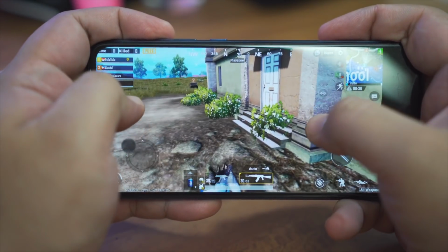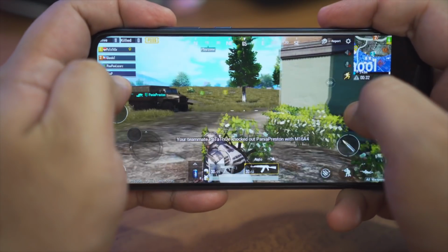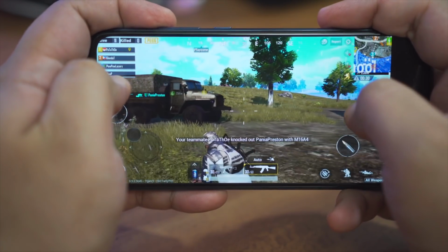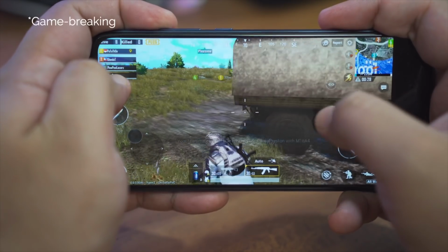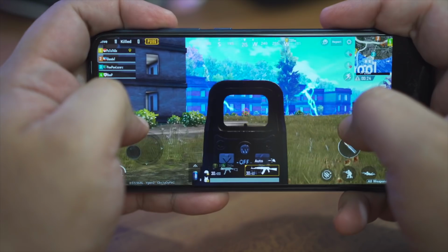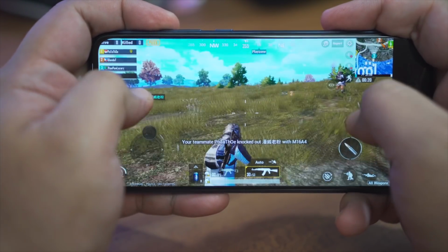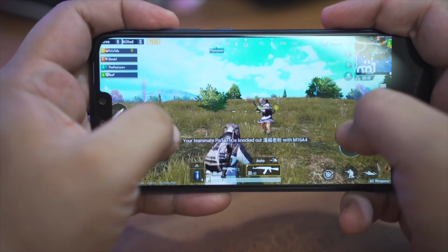We were able to get an average of 29 frames per second at 88% stability with graphics set to as high as we could get on this phone. There are definitely some dips, but nothing groundbreaking and not during gunfights. We recommend bumping down the settings a tad to run things a little smoother, but overall it's not too bad of an experience on this popular battle royale.